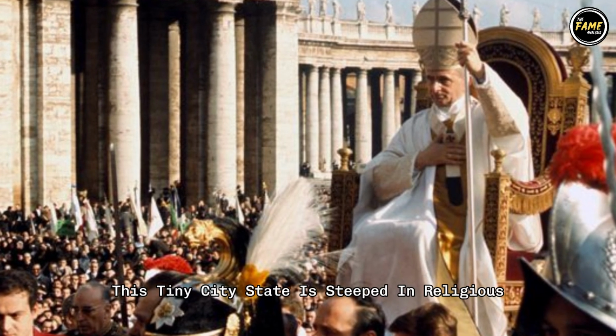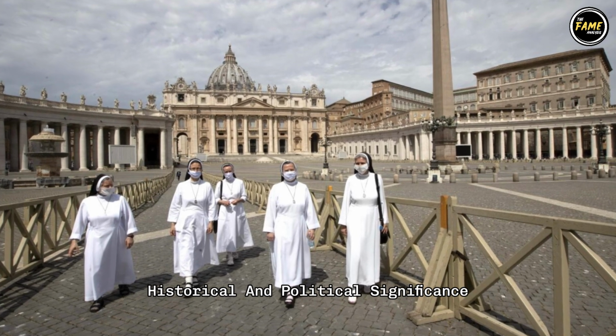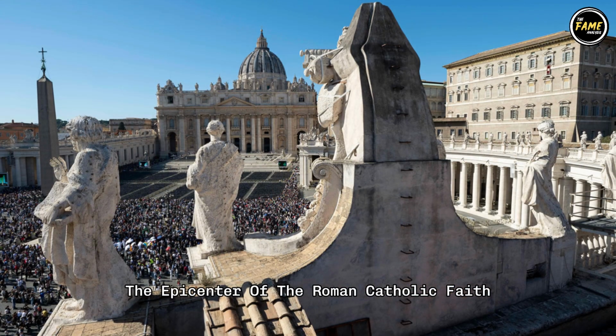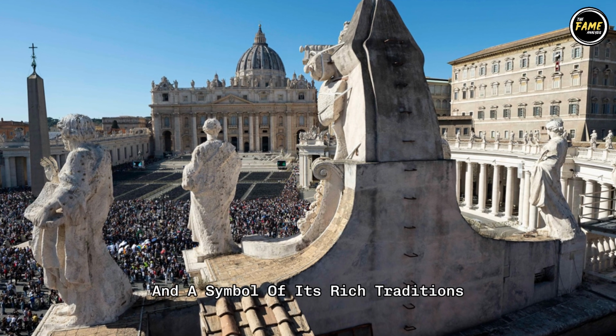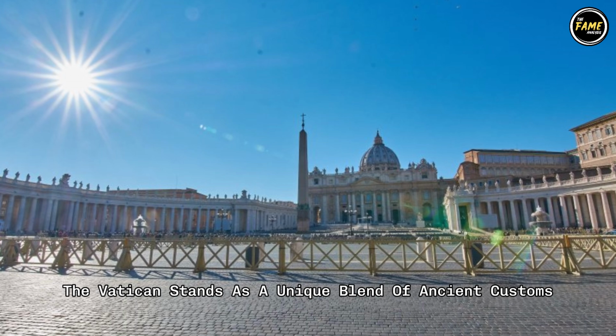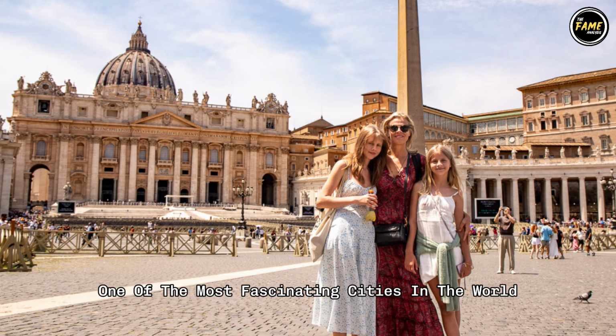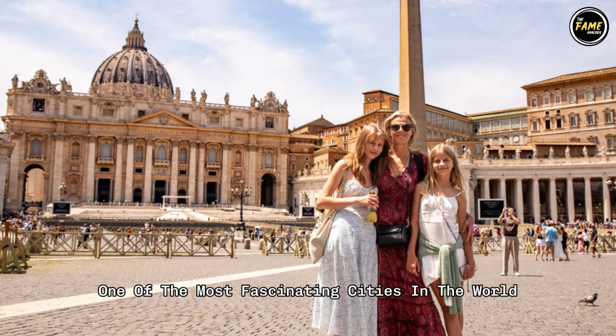This tiny city-state is steeped in religious, historical, and political significance, functioning as the epicenter of the Roman Catholic faith and a symbol of its rich traditions. The Vatican stands as a unique blend of ancient customs and modern governance, truly making it one of the most fascinating cities in the world.